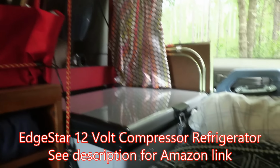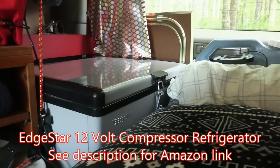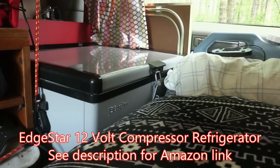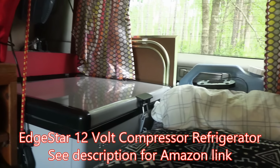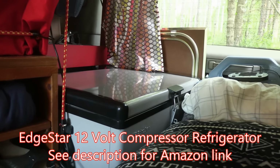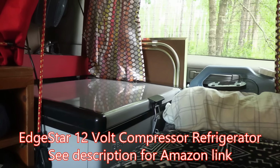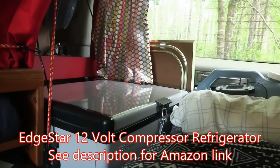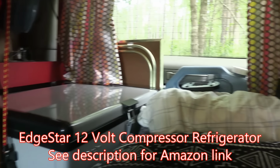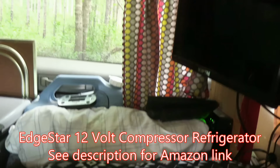And here you have your Ed Star 12-volt compressor fridge. 43 quart. And you got 200 watts, so that's probably plenty. My wattage will run the fridge no problem. I don't ever have a problem with it not running. What I want to do is run 2 fans, one off that inverter back there. When you turn on the inverter and that extra 110 fan, you know, you're burning some power.